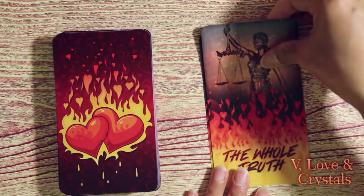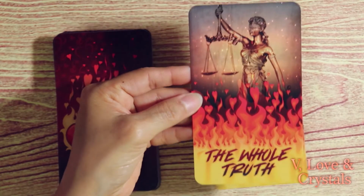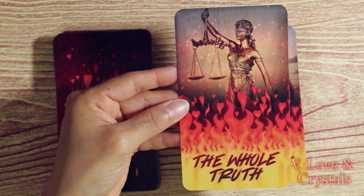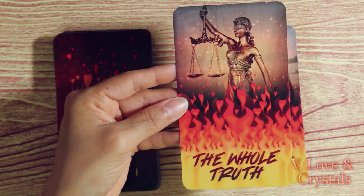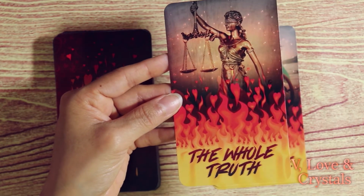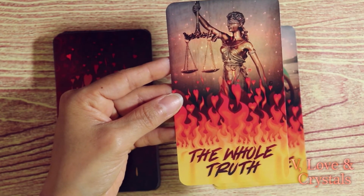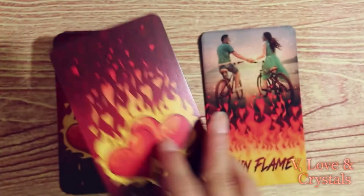We got the whole truth. Look, the scales are being balanced here. Finally got my answers. I finally found peace. I found closure, clarity, the whole truth and nothing but the truth. Tell me like it is. Tell me what it is. Tell me. Or are you finding your own receipts? You finding your own evidence on your own.